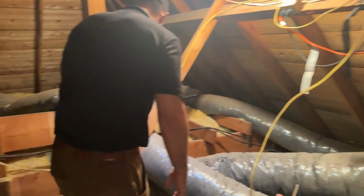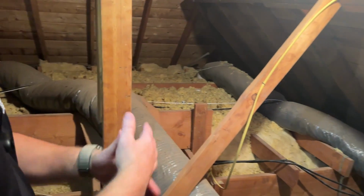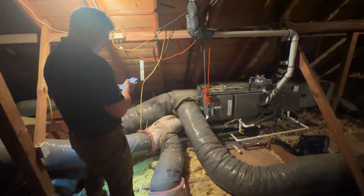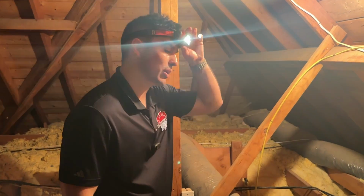You do have a couple kinks over here where it looks like power lines were run on top of that. We'll get that addressed. It'll cause a little bit of air restriction. You wanna make sure you don't have any kinks, and you want to make sure your ductwork's sized correctly. So that's a big thing that we're looking at this year.